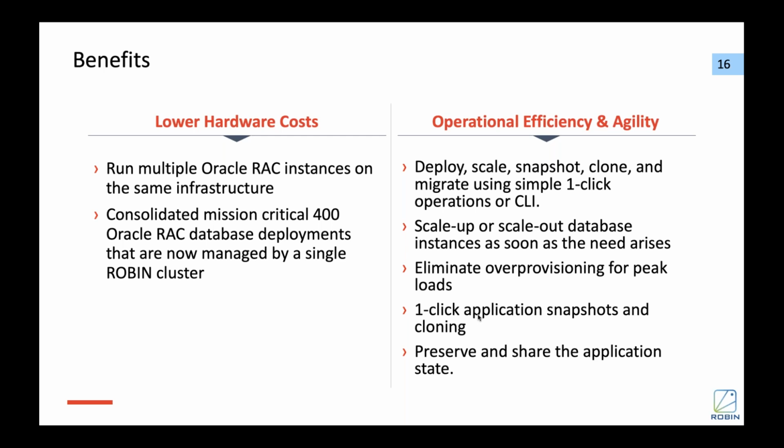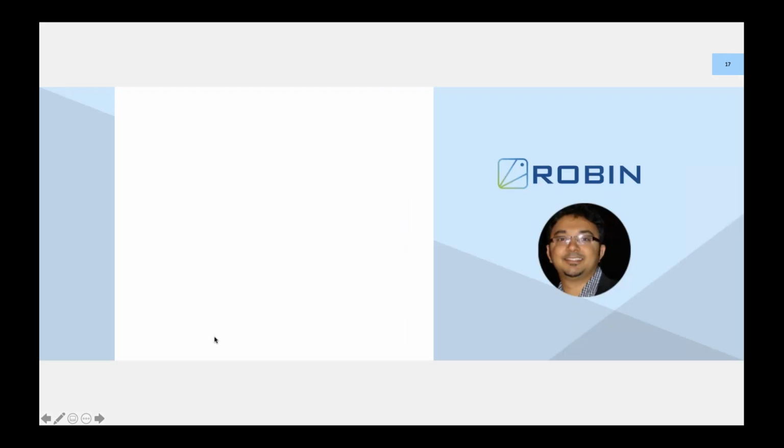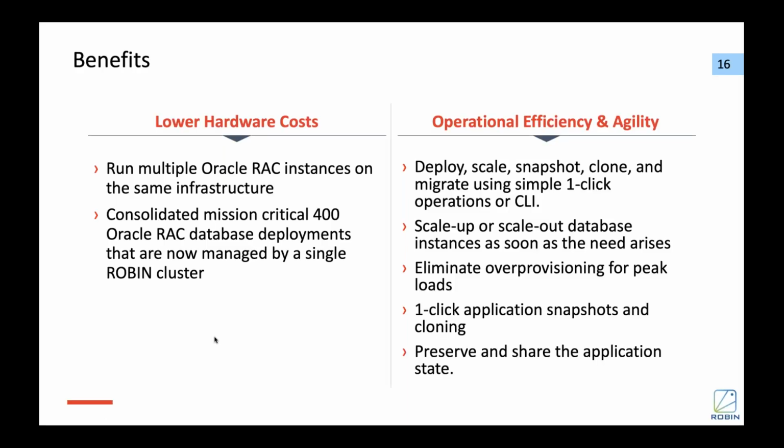We have 400 right now in Robin, and that number is going to be going up substantially because of the things that we have coming. I've already talked about deploying, scale, and snapshots and all that, so I'm going to go ahead and turn it back.